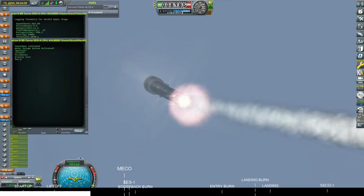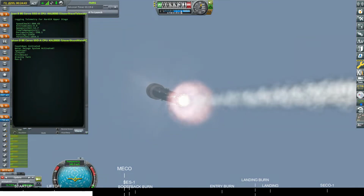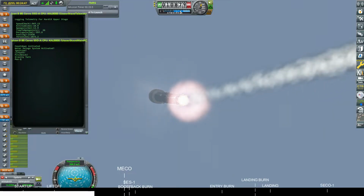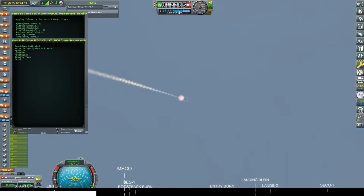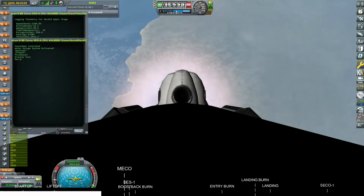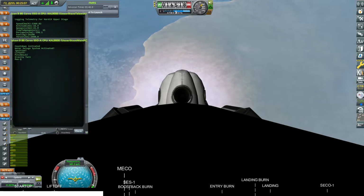MECO is the shutdown of all 9 first stage engines in preparation for stage separation, where stage 2 separates from stage 1, and SES-1 is the ignition of the second stage engine. Following SES-1, we will turn our attention back to the returning first stage, which will relight 3 of its engines in a boost back burn to head back towards the drone ship. And then finally, we'll see fairing deployment at T plus 2 minutes and 43 seconds.